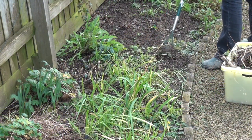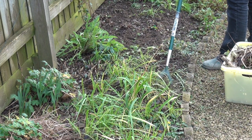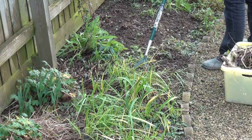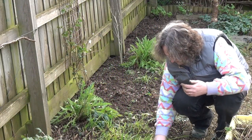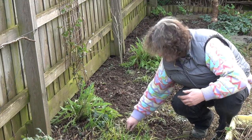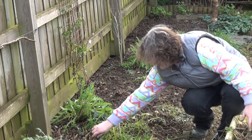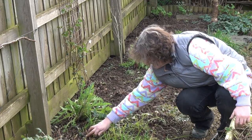There's lots of bulbs around here, so I'm trying to be a little bit careful where I stick the hoe. There's something deeply satisfying about weeding. I don't know what it is yet because I haven't found it, but apparently there's something deeply satisfying about it.